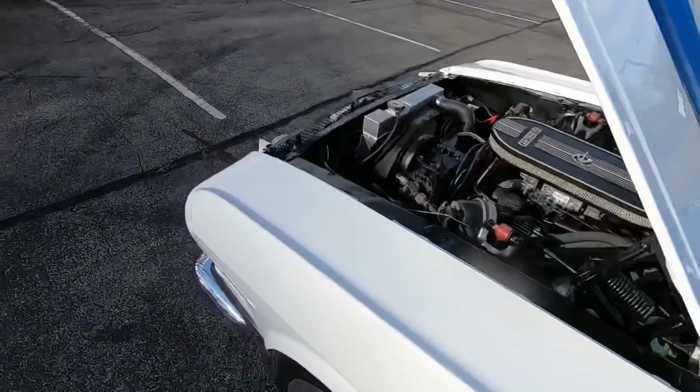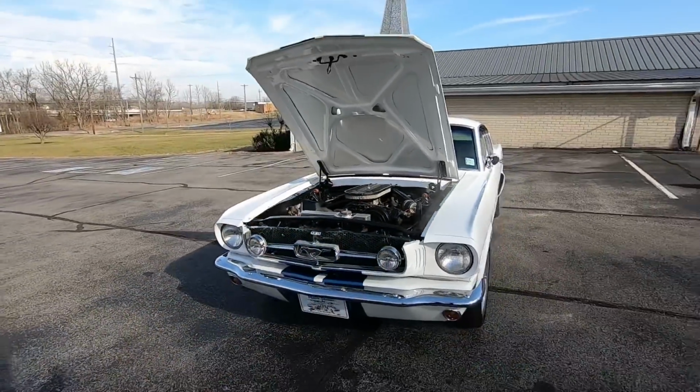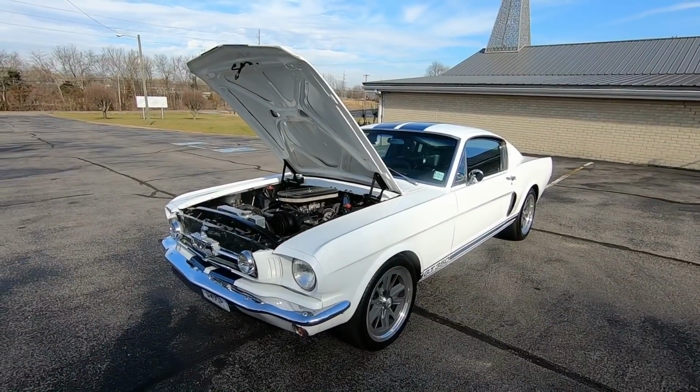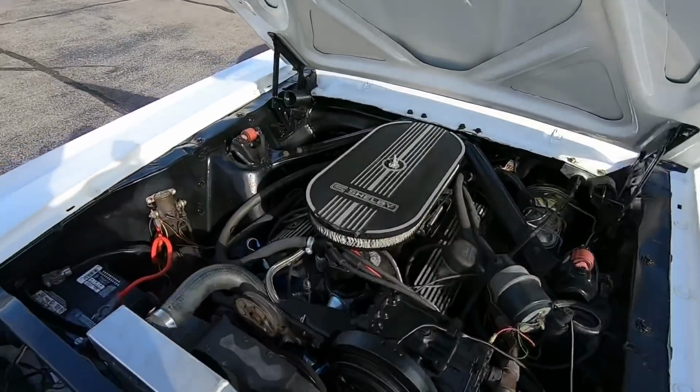Car's looking pretty good. Like I said, I walked around, pointed out any kind of chips, scratches. If I seen Bondo, if I seen it, it was not right, I tried to point it out for you. We're gonna go ahead and open the interior up, get her started, and then get us some undercarriage shots. Let's see what she sounds like.